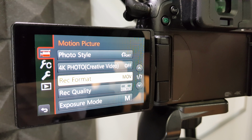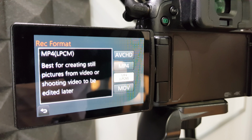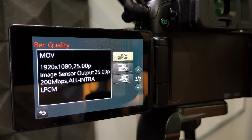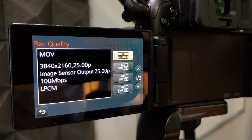So then you want to check your recording format settings in your camera as well. It could be that you're recording to things like an MP4 file or an MOV file, so you want to pick the one that's right for your camera. You also want to set your resolution, so 1080p, 720p, 4K, again, depending on your camera and your workflow, and also lock down your frame rate as well. So it could be 24 frames per second, 25, it could be 30 frames per second.